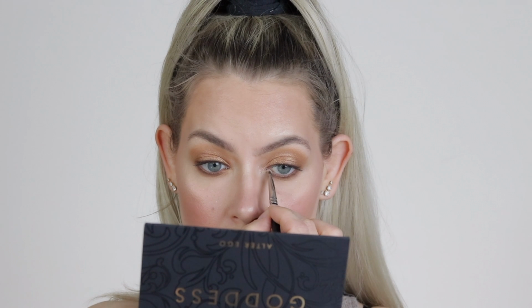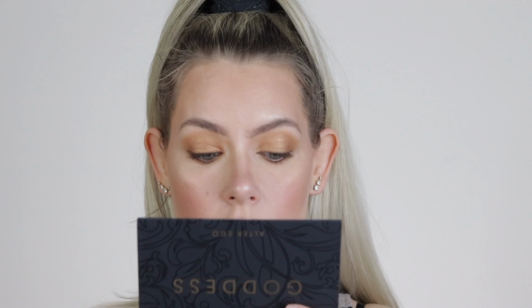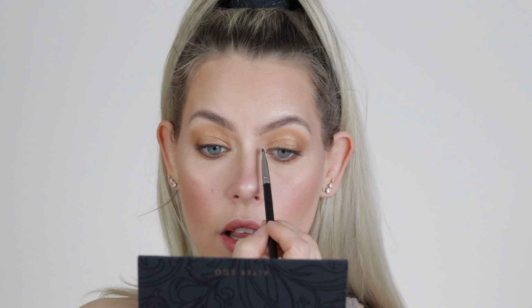So I am just going to go in with Freya, the shade right here, and see how that looks as an inner corner highlight. Might be a little bit too shimmery for me, or glittery rather, but let's see. Oh no, that's really pretty. No, that works really well. It's almost got a yellow undertone. It doesn't almost, it does. So it works really well. Ooh, that's really pretty. I love it.